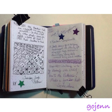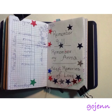I decided when I was thinking there that I've been using the same tangle patterns since I've learned them. And so I want to try for the next week or so to use only new tangle patterns that I haven't seen.